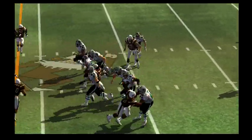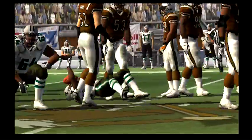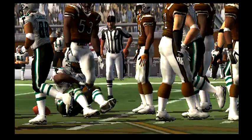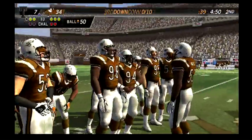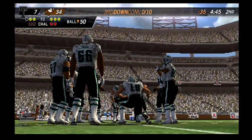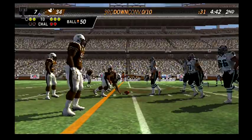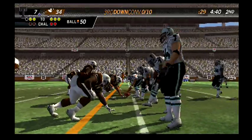He gets the handoff on the delay. Stiff arm to the ground. Mays is there on the stop at the 50. Brown busted through for a few tough yards. To convert on third down now, they must reach the 49.